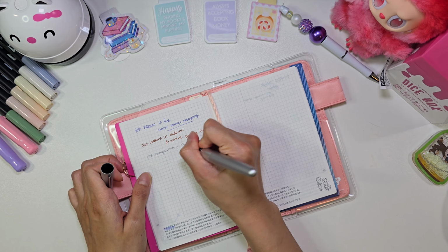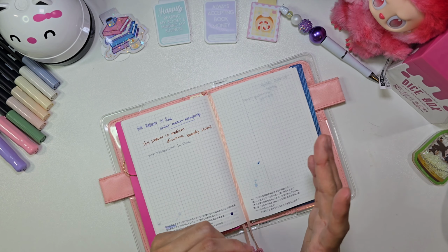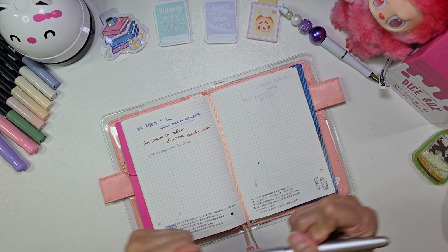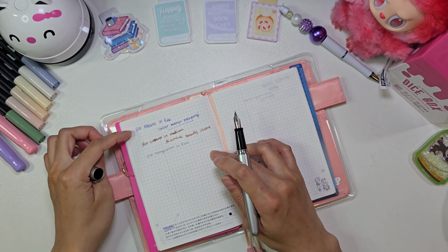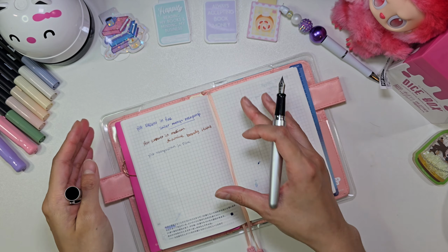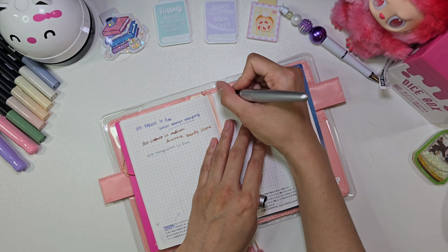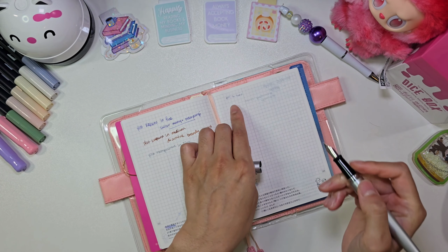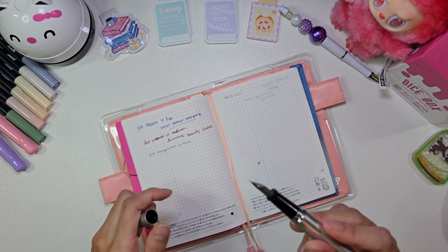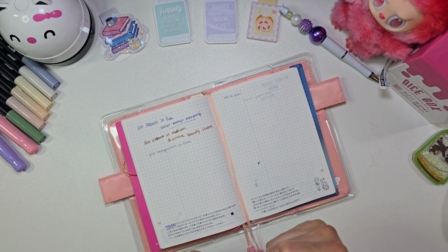So I really like thin nibs. They're better for my handwriting because I have really tiny handwriting. Like this is me trying to make my handwriting bigger so that you can see it on camera. But usually how I would write is this is how I usually write. So it's very tiny, and the fine nib lets my handwriting become more legible or stay more legible.